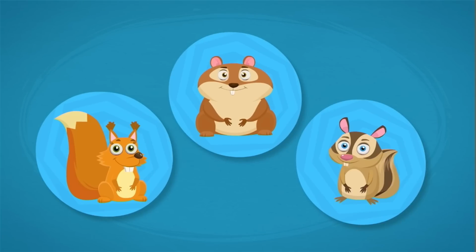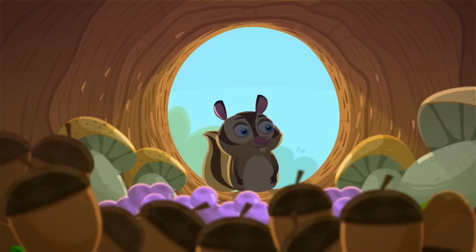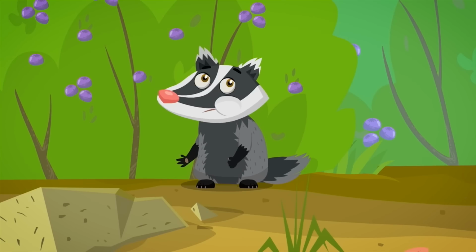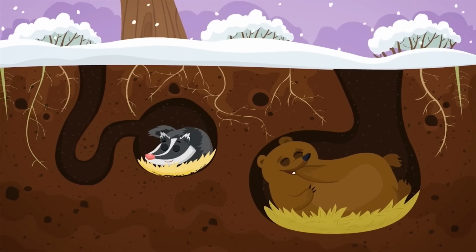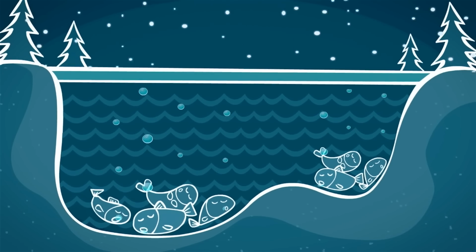Squirrels, hamsters, and chipmunks collect and store nuts, mushrooms, and pine cones. There are many people who don't have pantries that are as well stocked. Badgers and bears eat a lot of extra food in the fall, and then go to sleep in their dens and burrows for the whole winter. Fish also sleep in the winter, only they're at the bottom of rivers and lakes.